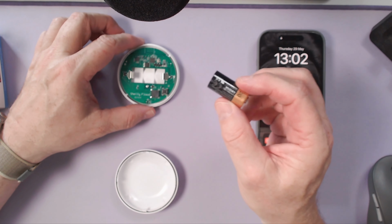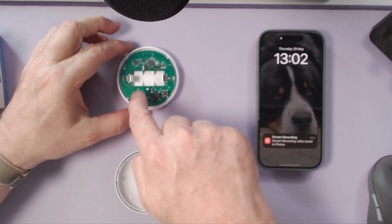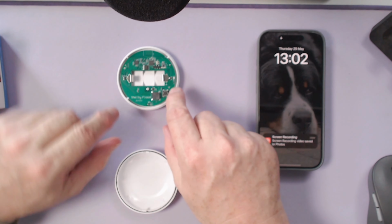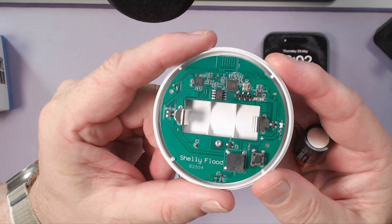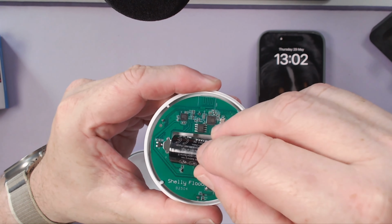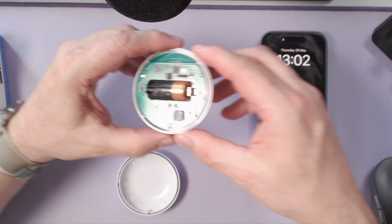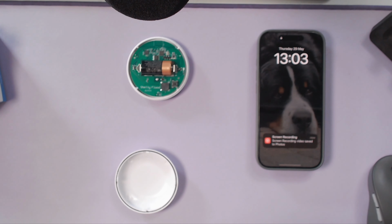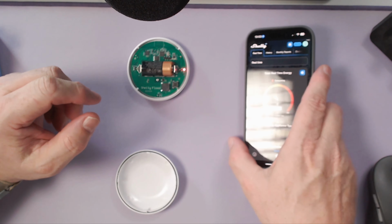So the first thing we're going to do is take our CR123 battery. The negative and the positive, you can just see at the bottom of the battery there. If I hold that up under the camera, you'll see the positive and negative, so you know that you get the battery in the right way round. So give that a push down, and the little light will start flashing. That's telling you that it's putting itself into access point mode.